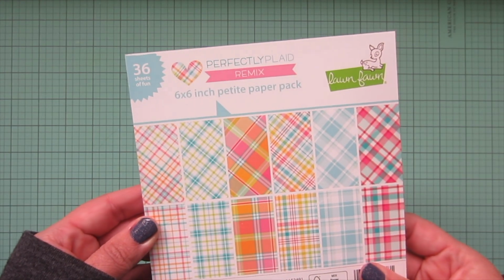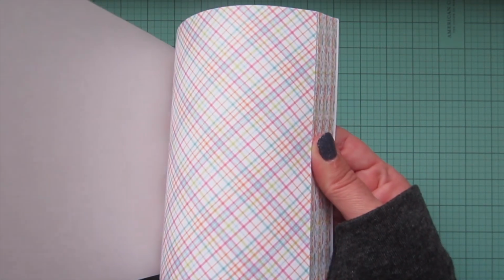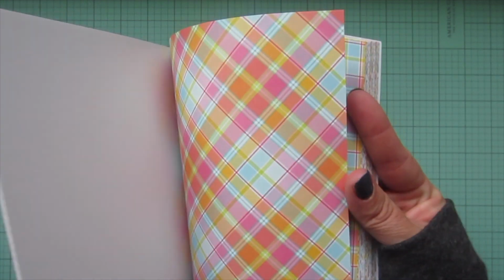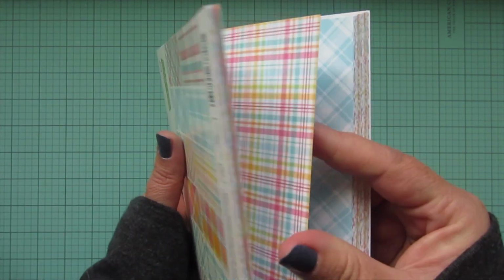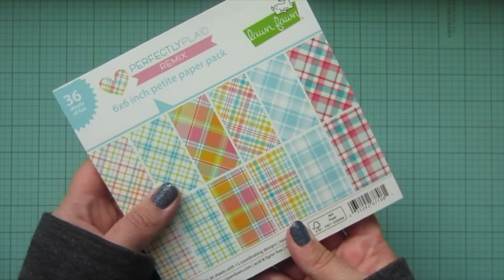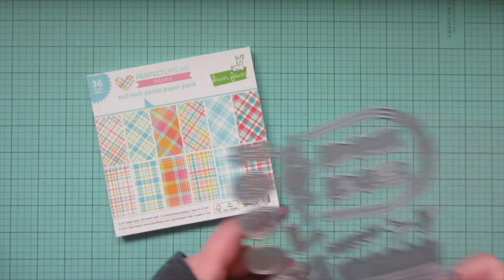And then the last thing that I got was the Perfectly Plaid Remix 6x6. I'm sure you knew I was going to get that. This one just has some really beautiful plaid patterns in there. This one is my favorite. I'm really glad that they re-released this one because I really, really loved that pattern when it was in the first pad. This one is also really pretty. But I just love plaids anyway in general, so I was really excited to use these. Plaids are so easy to use, and they are in such really pretty springtime colors, so I just can't wait to start using those again.